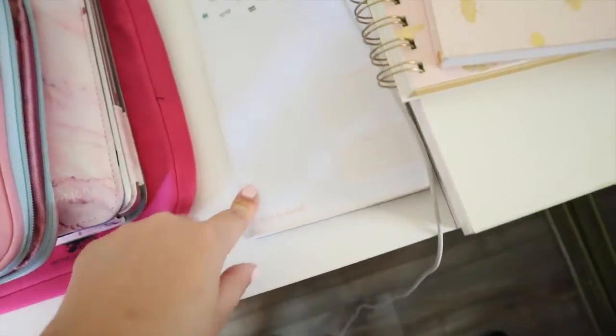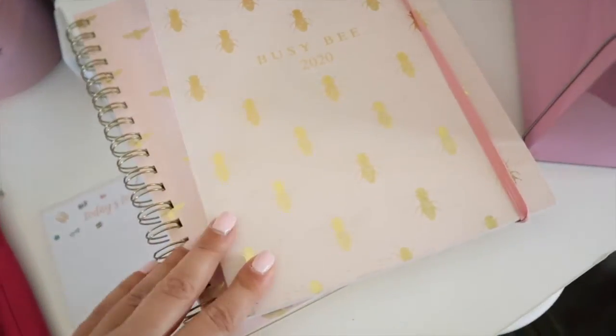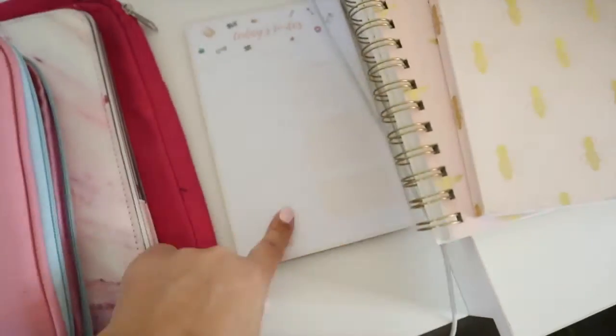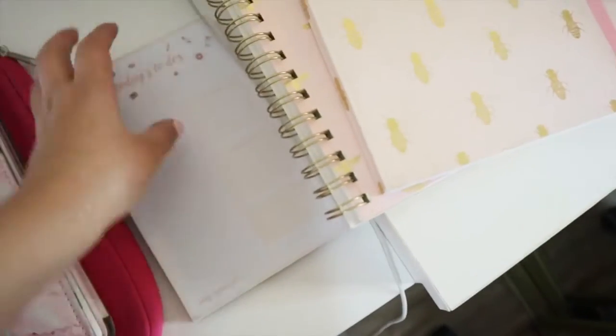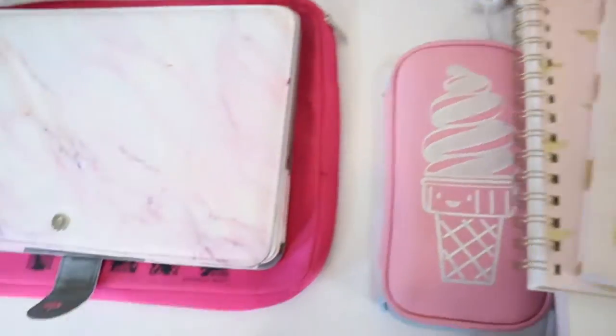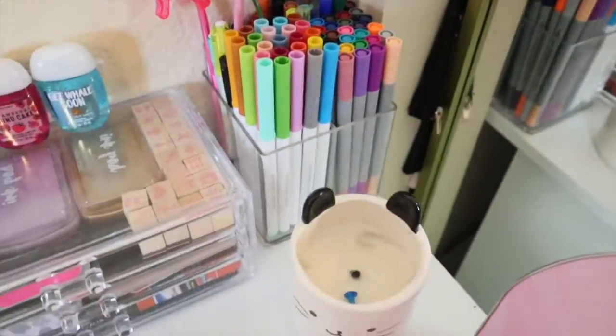And then here is a little notepad. I love getting notepads and planners at TJ Maxx or Home Goods. They have the greatest supplies of them, so I like to keep a little to-do list, and I just fill it out as I go, and I keep that in the corner of my desk. I love these little containers.